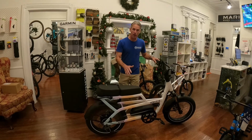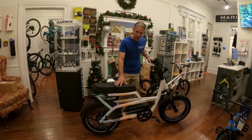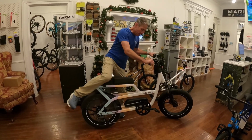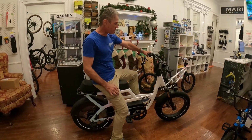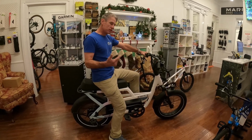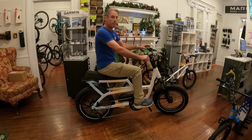This is an Electra Ponto Go. Now this is a Trek product. This is a cool e-bike. We're going to call this an e-bike, but we're starting to see more and more of these around. It reminds me of a little electric motorcycle, but without the noise, without the combustion engine, and just so much more fun to ride.